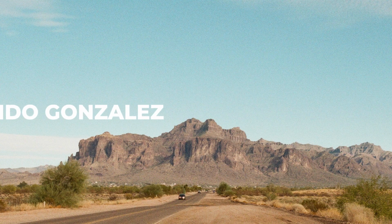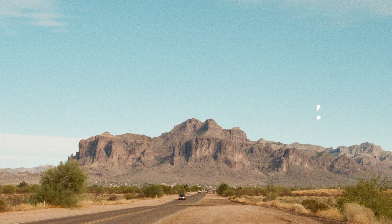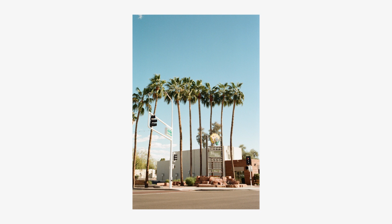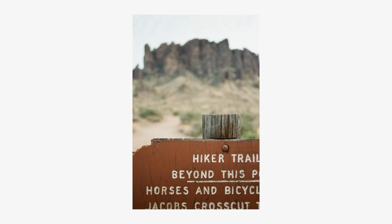Next up, I want to talk about this roll by Raimundo. This roll for me really spoke to me from the use of lighting and how airy and idyllic these photos are. They really transported me into this place and made me want to explore and discover the area that Raimundo was presenting.